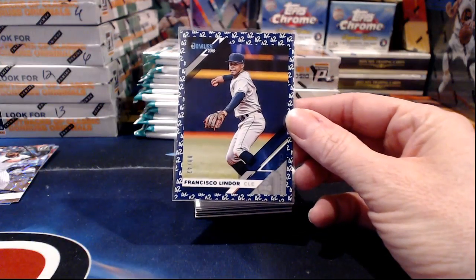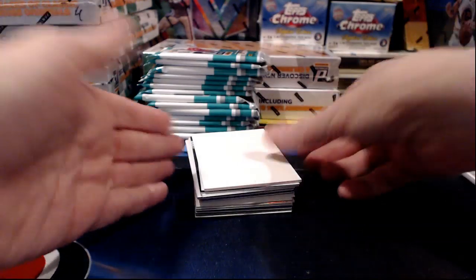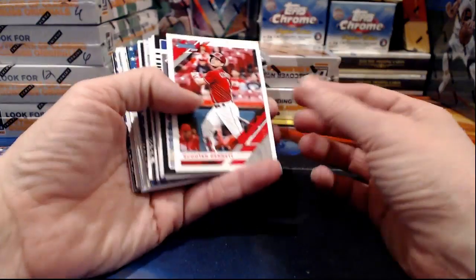Francisco Lindor, this is a salute to Jackie Robinson. All of those that we find, of course, are numbered to, you got it, 42. Jackie Robinson's number.